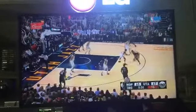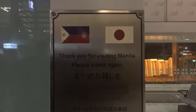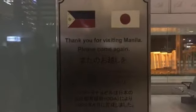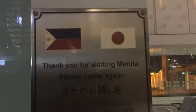You can watch a basketball game while you wait for the boarding announcement here. Terminal 2 of NAIA was constructed in August 1993, funded by Japan's ODA.